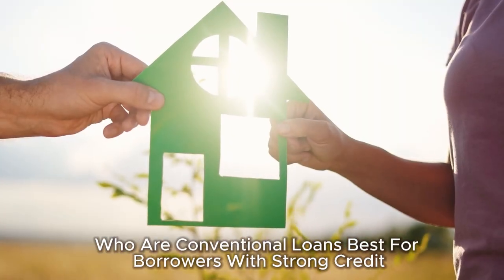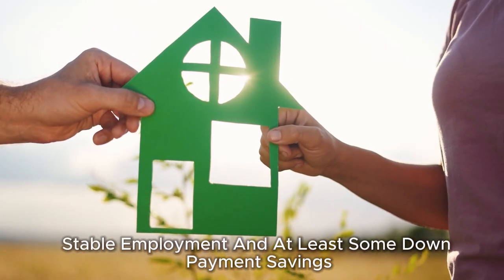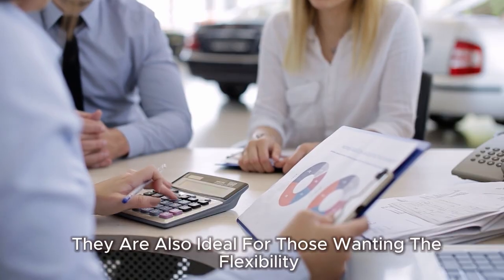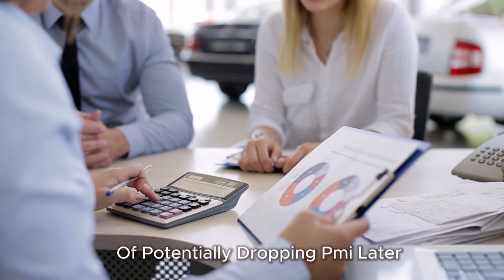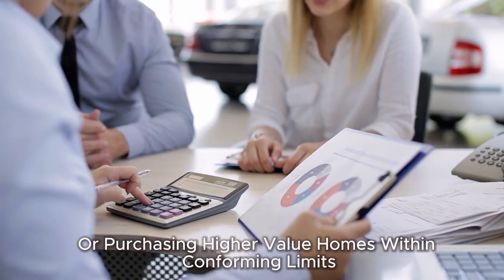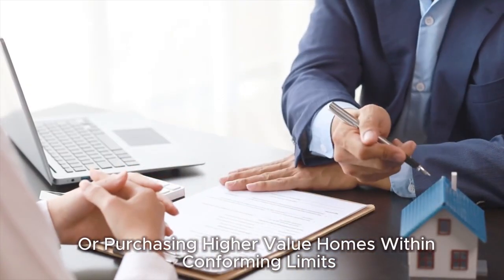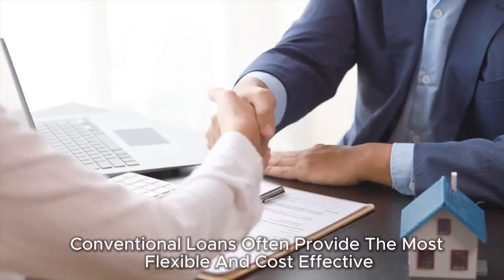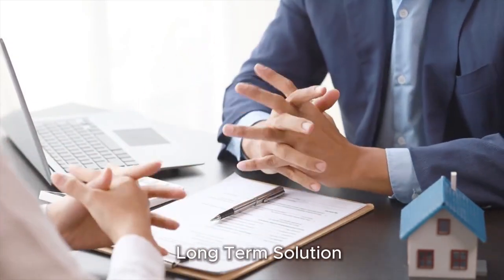Conventional loans are best for borrowers with strong credit, stable employment, and at least some down payment savings. They are also ideal for those wanting the flexibility of potentially dropping PMI later or purchasing higher value homes within conforming limits. If you have solid financial footing, conventional loans often provide the most flexible and cost-effective long-term solution.